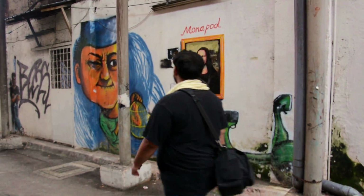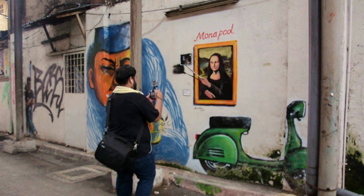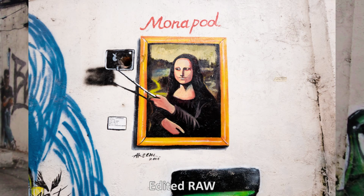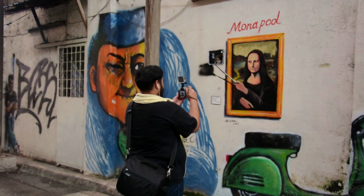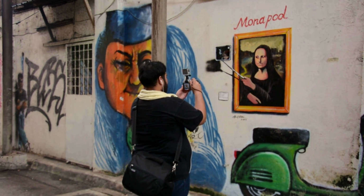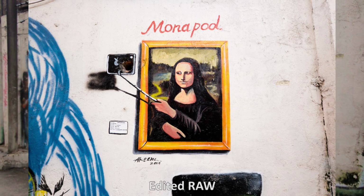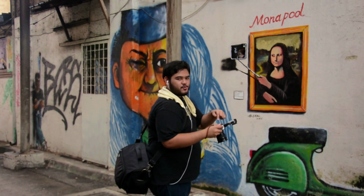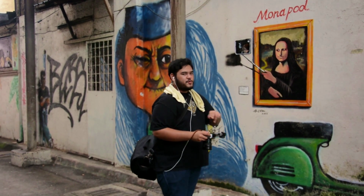Oh my God, guys, look at that. It's a monopod. This is very ingenious. Let's take a photo of that. And yes, I look like a real full-fledged tourist by just looking at the screen, but the screen is really, really nice.